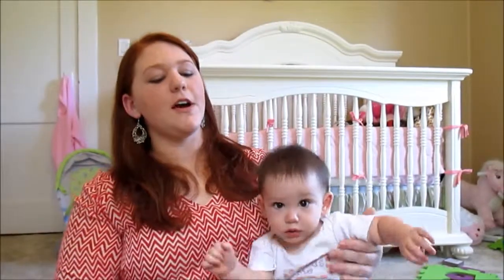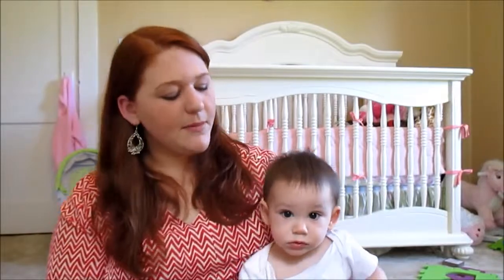Furniture. If you really can't afford to buy furniture right that second, don't worry about it. Your baby is going to be in a bassinet or in a playpen in your bedroom the whole time, even up to 6 months. I mean, don't be in a hurry. Don't be in a hurry to buy all these major purchases. You've got time. So that's it for the baby must-haves on our mommy channel.